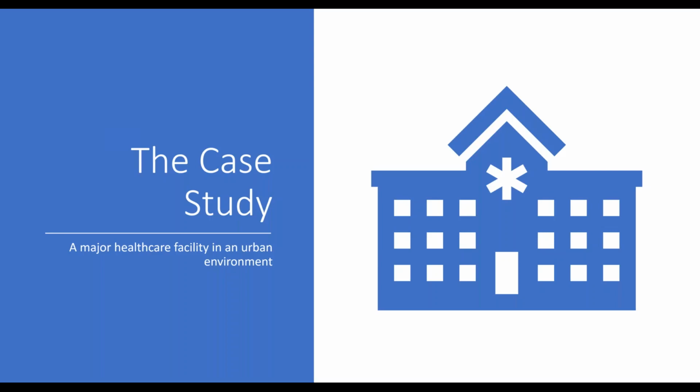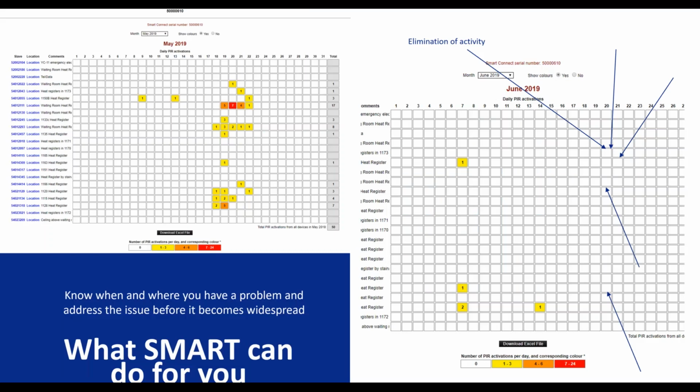All right, so what we have here is just kind of a shot of what a month overview of data looks like. Now, I can click on any particular device and get an hour by hour breakdown of an area, but this is kind of what I look at as a monthly overview. So what you see here is a particular floor in a healthcare facility that has SMART installed. It was installed before the month started, and as you can see, you get a rodent infestation right around the 17th, 18th of the month.